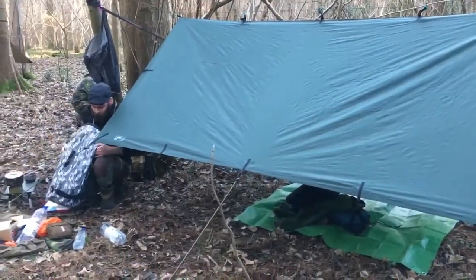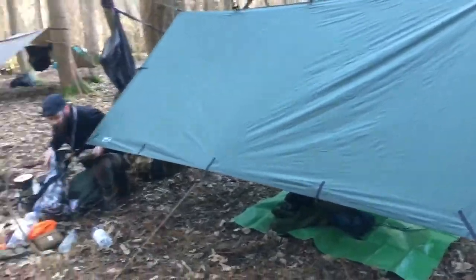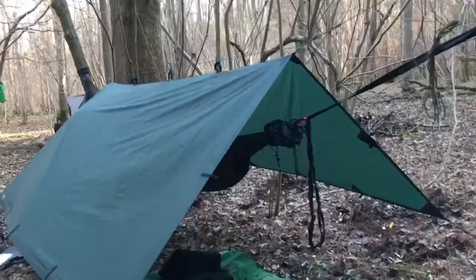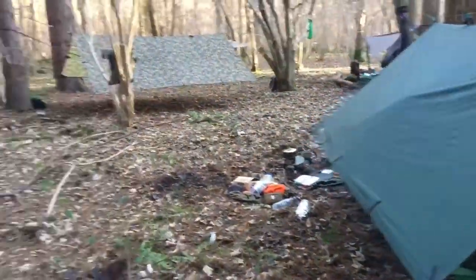Right, I'm going to go for a bit of a take two on half of the set-up front now, because all the guys are finished, so I'll just spin you around. Here's Paul's finished set-up. Having a bit of a tidy-up now. Yeah, I think last time I showed you it was just the hammock up, but he's got his tarp up now. All his gear, he even got some food on.